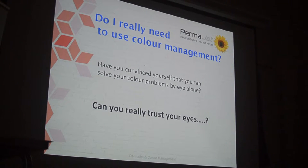So, one of the first questions we ask: do I really need to use colour management? Anybody here know what percentage of men have issues with colour recognition? It's actually 10% of men can't tell certain colours apart. But for women, it's only 0.5%. So when your wife says, can you go and get the red dress? There's more chance that you might not be getting the right red dress. But that's because the eye is an RGB device, like your camera, like everything else. And there are three types of cones in RGB, and it's typically the blue cone that men have an issue with.